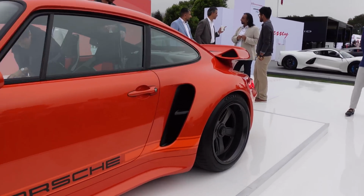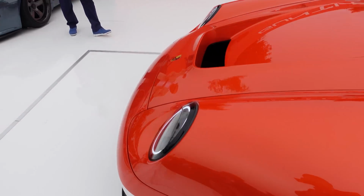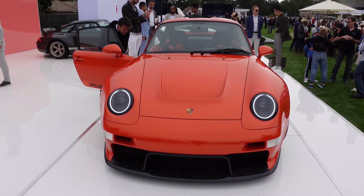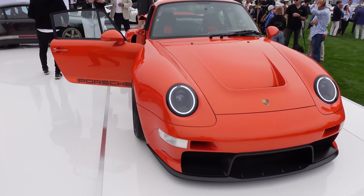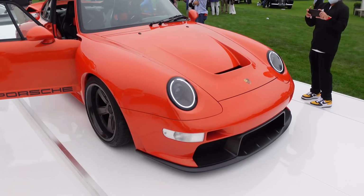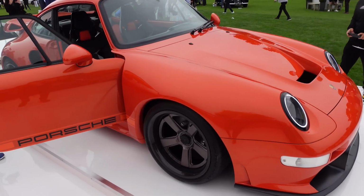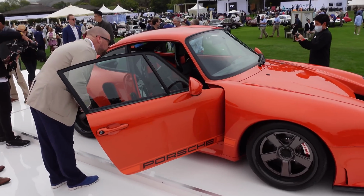The launch car in this orange looks epic. We'll be getting an up-close personal tour of this tomorrow, at a private showing, which we will get much more footage of and more details. But this thing is going to have an insane power to weight ratio, be extremely capable on track, and I just love how it blends the classic styling, proportions, and preserves it of the 993, but thoroughly updates it.